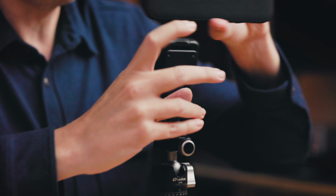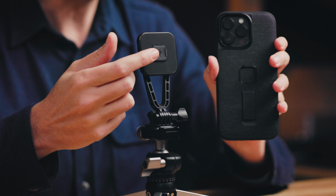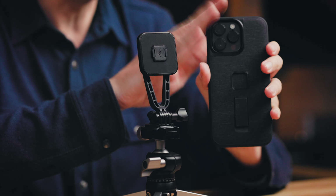So you can use the phone horizontally like so if you're doing a landscape photo or shooting some video this way. And you can also pop it off, flip the phone around, and then you can use it in a portrait orientation as well, which is good if you're doing stuff for social media, for TikTok, Instagram Reels, stories. Now this mount on the Creator Kit is only compatible with the Everyday Case. So you need the case in order to use the Creator Kit. The two are designed to go together.